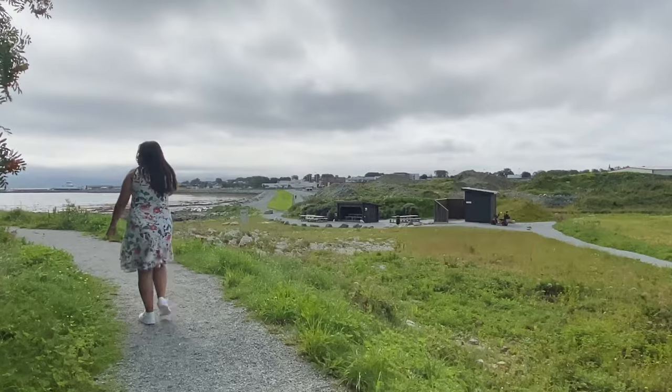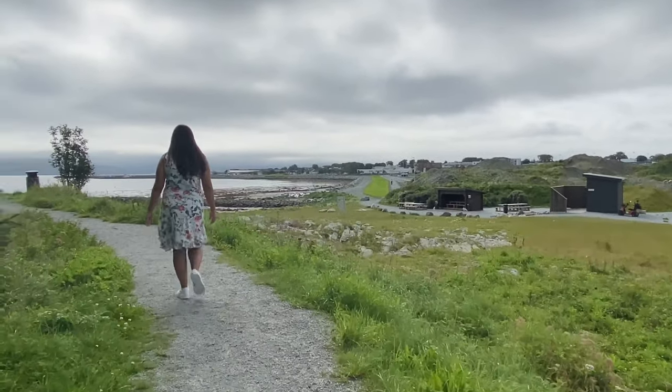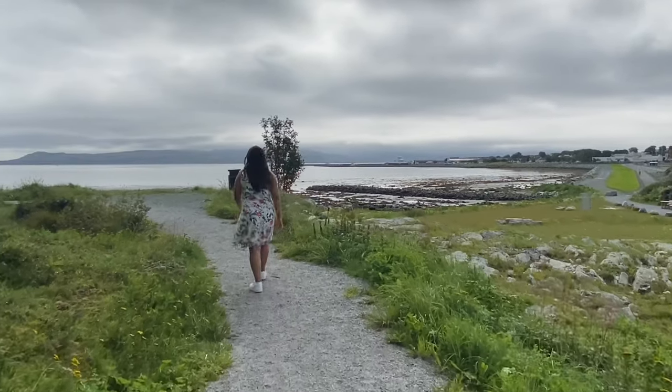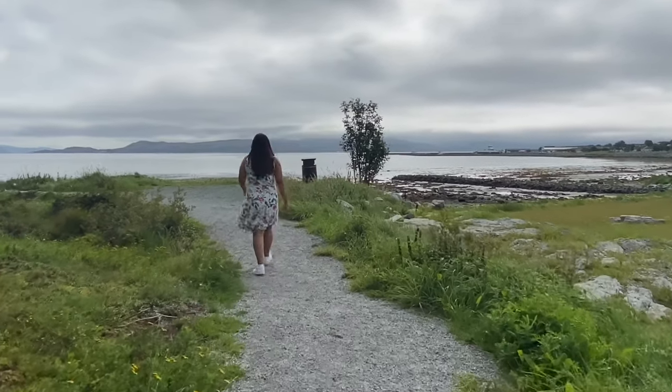And now we will just continue our tour. So if you will just walk through those paths, you will have a very nice view of this place.